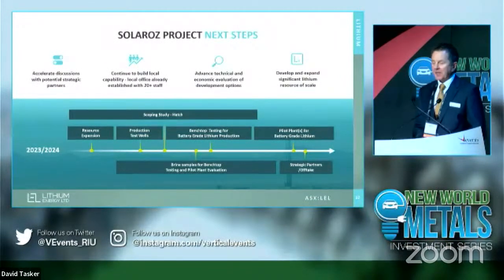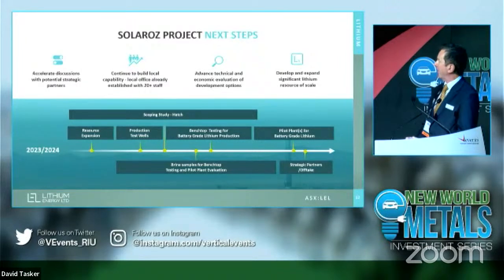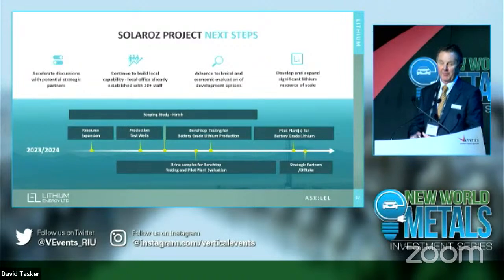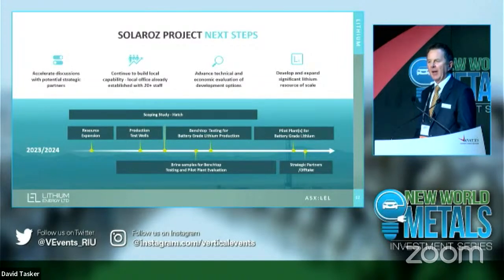So where are we currently at? As mentioned, we're working with Hatch to complete the scoping study on the Sal de Oro project. We're going to continue drilling. We're drilling currently holes 7 and 8 of our initial 10-hole program. After those diamond holes, we'll be looking at drilling some production test wells. We're also starting some of the laboratory test work, some evaporation testing with some ponds on site, and doing all the normal things you do to fast track projects like this into production.